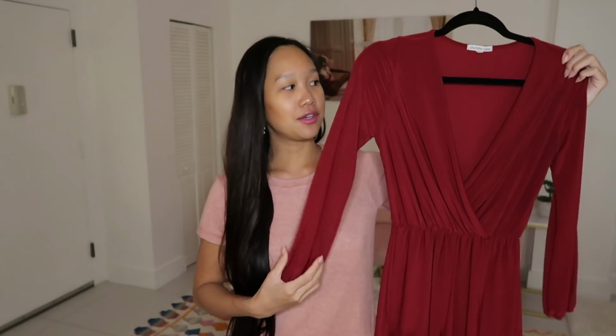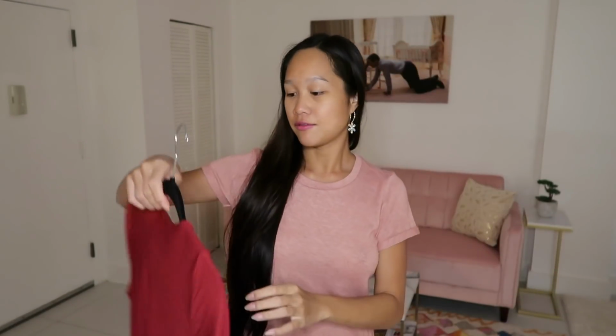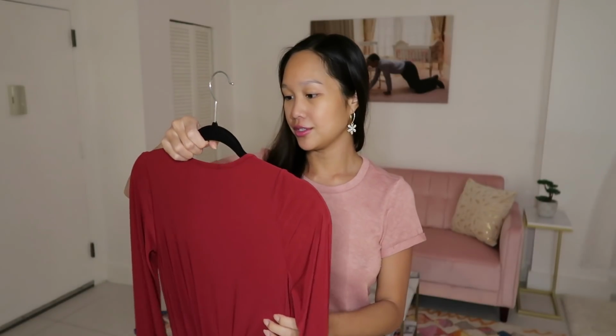It's Angie. Today I'm gonna show you my outfit of the day. It is a long sleeve romper and it's a burgundy romper. Really pretty. It's not new, I've had it. It is from Charlotte Russe, size small.